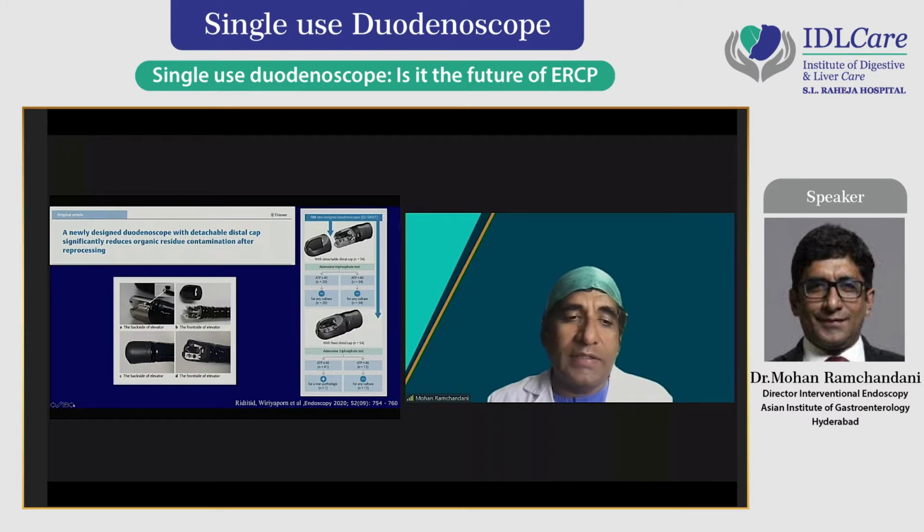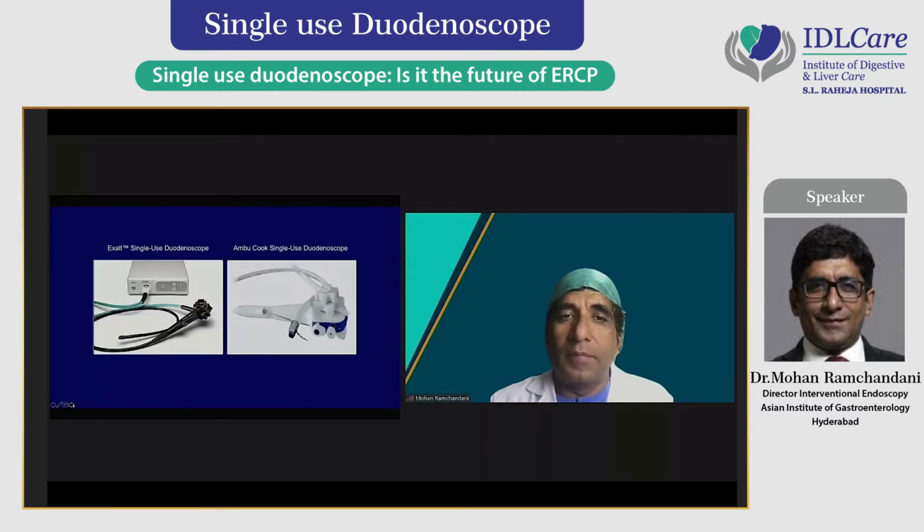So there is some emerging data showing that this type of cap, once we remove it, allows mechanical devices like brushes or cutters to remove the biofilm from the hidden areas, and can still be a good option. But still, it will never bring it to zero. The best method to bring it to zero is the single-use duodenoscope.